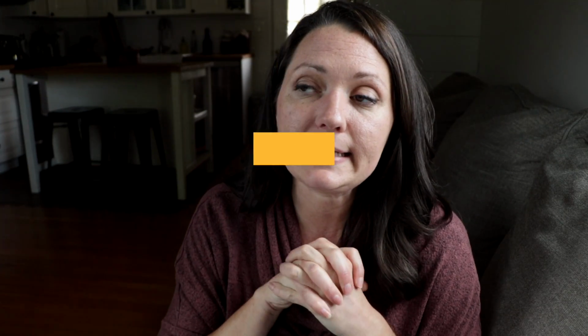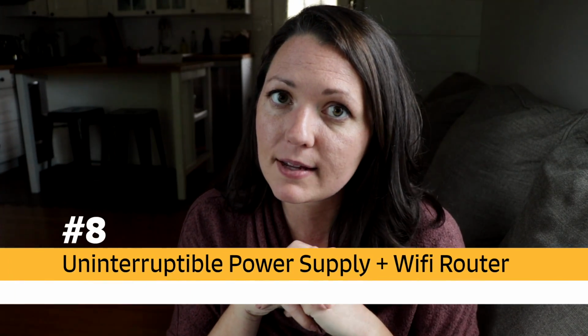Number 8 is a UPS and a Wi-Fi router. Okay, a UPS is uninterrupted power supply. These things are big and heavy, so if you're flying, you're probably not gonna wanna bring one with you. But if you work online, you're going to want to get one when you get here. Jesse bought a couple of them, I think at the Radio Shack in the mall in Guanajuato. They're not cheap, and like I said, they're heavy, but they were invaluable.